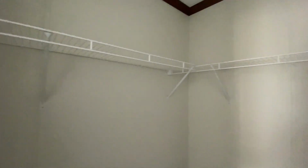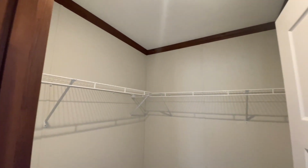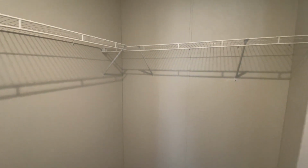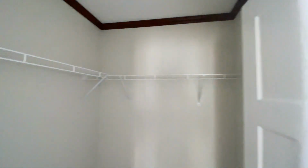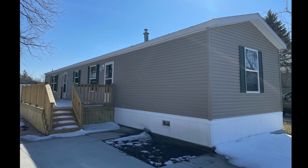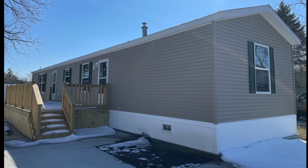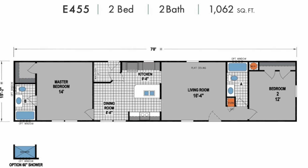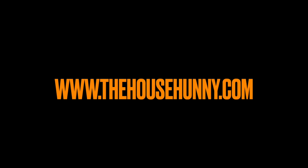Here's the master closet. Again, a lot of space, good amount. You put some furniture in there, some pretty blinds, some drapes, some decent furniture, a couple plants, some artwork, and that would be a great home to rebuild, get your mind right, maybe finish school. There's just so many options.